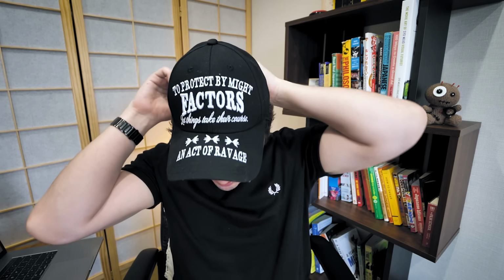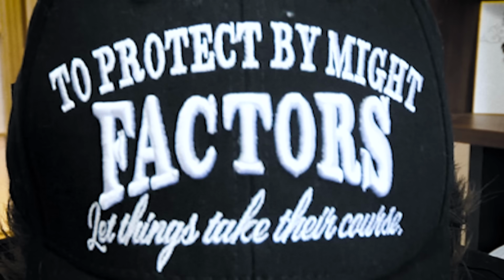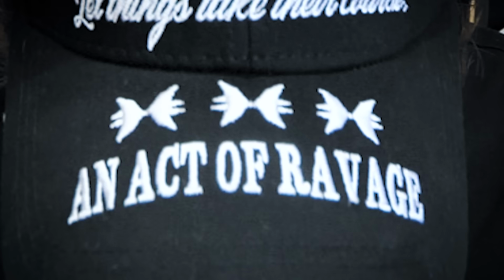But that hat is so last week because this one is my new favourite hat, and it simply says, "Factors to protect by might. Let things take their course, an act of ravage." Let things take their course, an act of ravage. Well, yeah, wait a minute. Reading that out loud, it does sound a little bit dodgy, doesn't it? Let things take their course, an act of ravage? That's the sort of thing you'd hear being read out in a courtroom. I don't think I could wear that out in public.